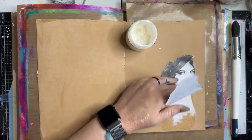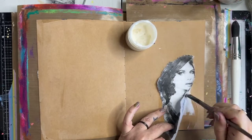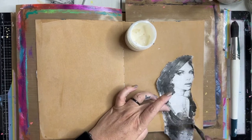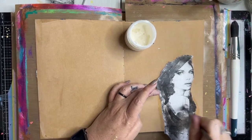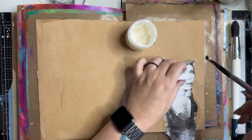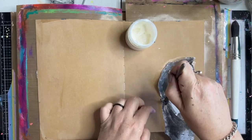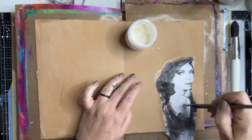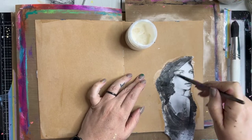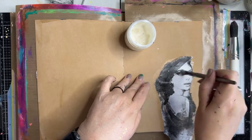Okay, so I'm just using gel medium here to stick all of that down. Now I'm going to go over the top. Ideally, I would have used a thicker paintbrush normally, but for some reason, I seem to have chosen the smallest possible paintbrush to do this. But let's commit to it. And now I'm just going to make sure I go around and stick all my edges down. There we go. And go over the top to completely seal my collage paper.